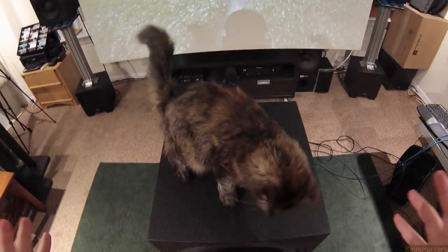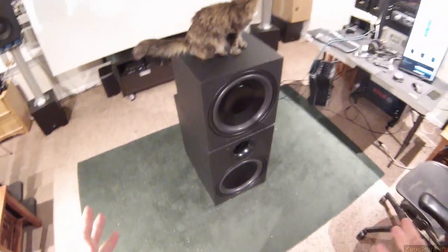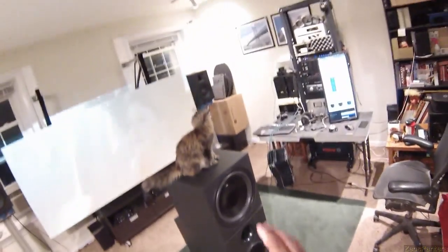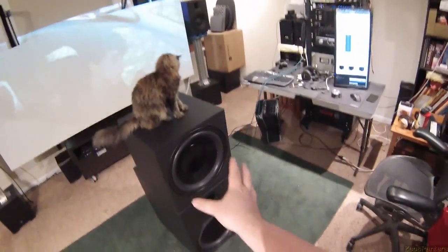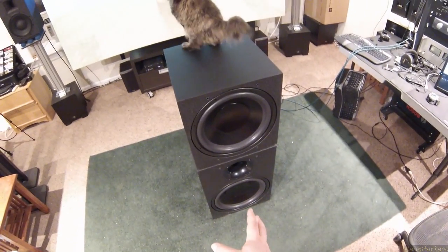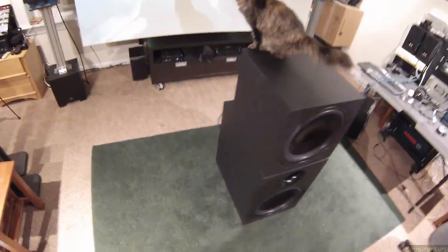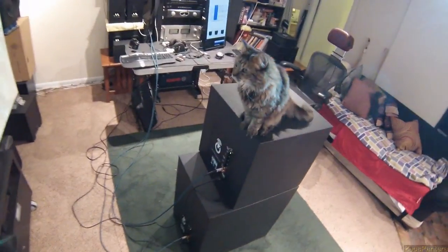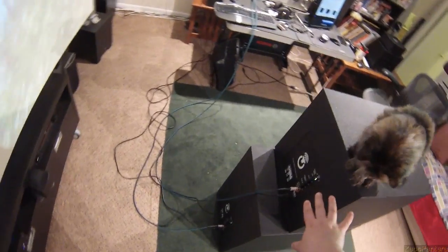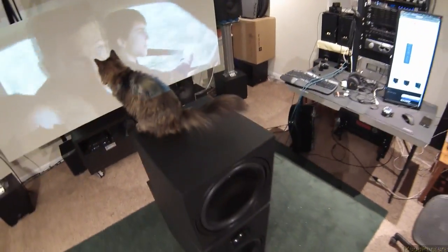Along with the MT110s, PSA was also nice enough to send me this cat stand. This $2,000 cat stand. What we're looking at is the S1500, the sealed 15-inch powered subwoofer, and the 1500V, or V1500, which is the vented 15-inch. And, yeah, it's interstellar. They're both powered by the same amplifier. Puts out 725 watts.